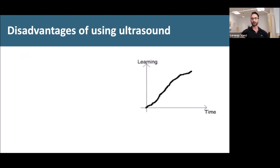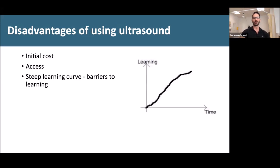What are some of the disadvantages of using ultrasound? Certainly initial cost and access, and this is really the biggest bugbear for people learning ultrasound and ultrasound-guided interventions: the cost and the access to the machine. There's a huge learning curve, lots of barriers to learning, and hopefully we'll discuss some of those barriers today and how to overcome them. Some of these barriers are cost-related, some of them are political, but certainly there are lots of barriers. The other problem with ultrasound and ultrasound-guided interventions is it adds time and complexity. So, you know, in clinics where I don't have ultrasound, I don't do ultrasound-guided injections, the clinics are faster and easier to run. But when I add in ultrasound and ultrasound-guided interventions, it becomes a lot more complex.